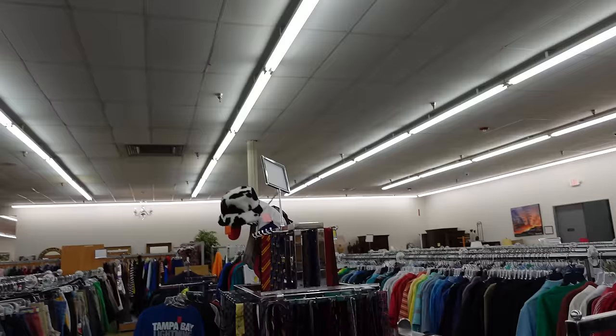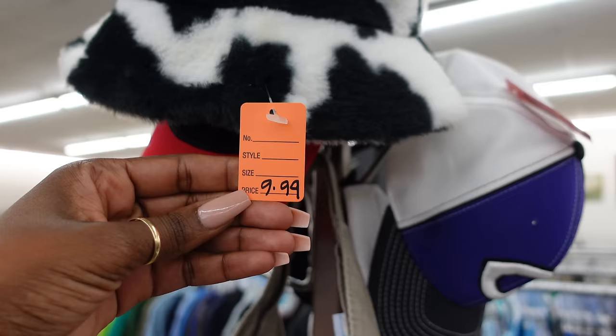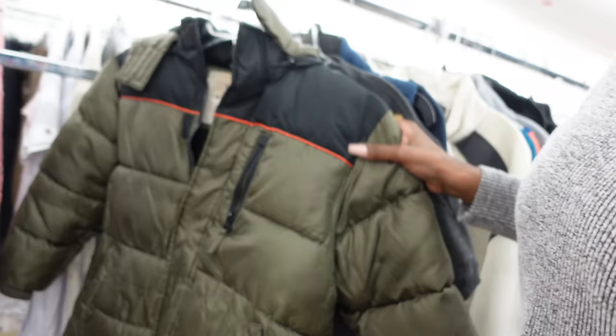Made my way over to the men's section. I'm gonna skim through this area real quick. Look at that cool hat. It is $10. That's cool, because I like bucket hats. I wish I did look good in them. Ooh, a members only jacket, y'all. That's a nice kid's jacket right there. Thick.